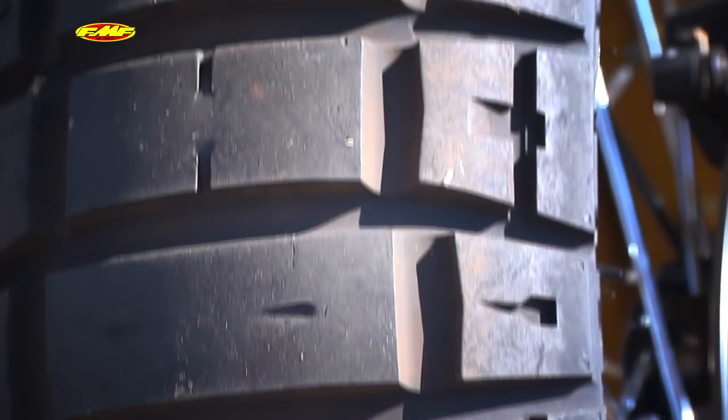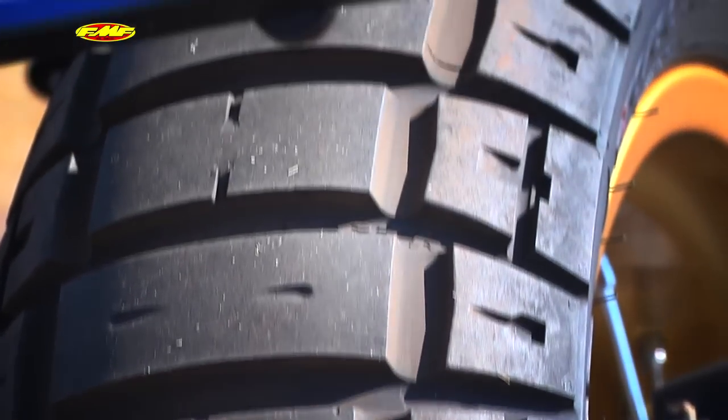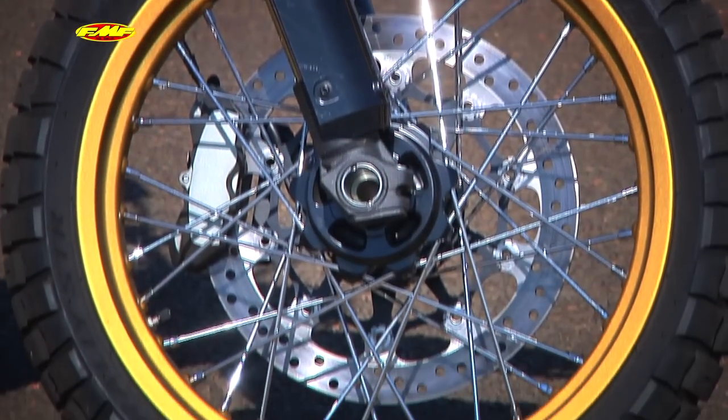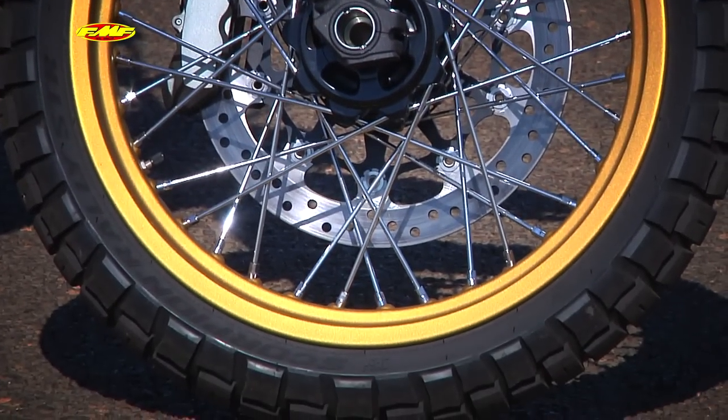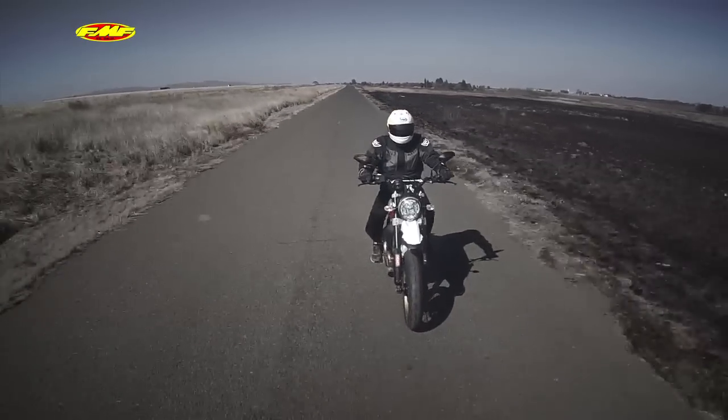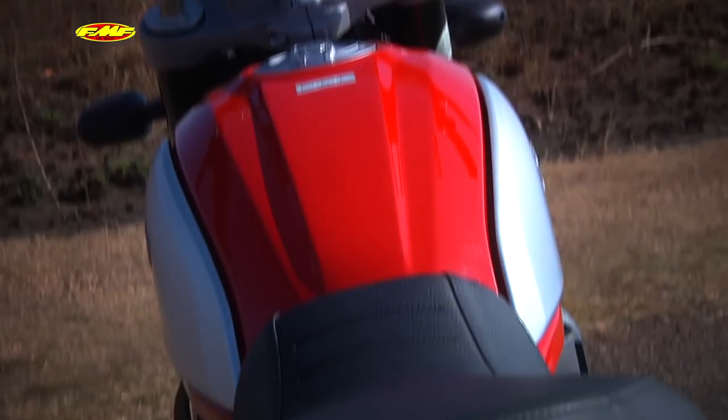But it's not really just about the engine of this motorcycle. It's the look and feel, the knobbly tires. It's got those Scorpions fitted as standard. Chrome-plated spokes. It really looks cool when you're riding along, the way they shine. Gold-plated wheel rims, 17-inch and 19-inch tires. The elevated front fender, the elevated rear fender.